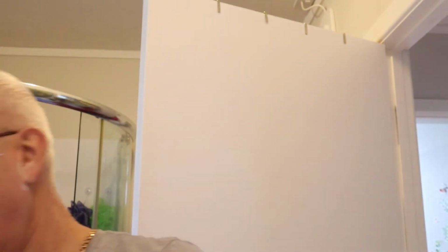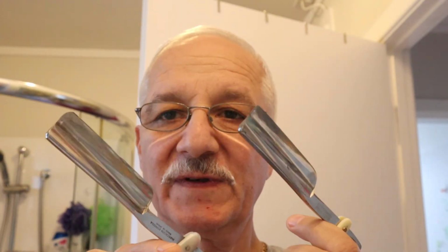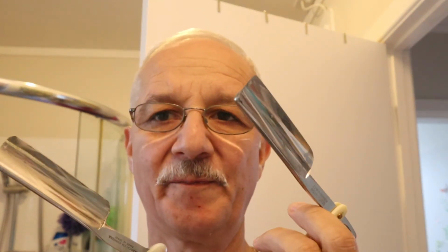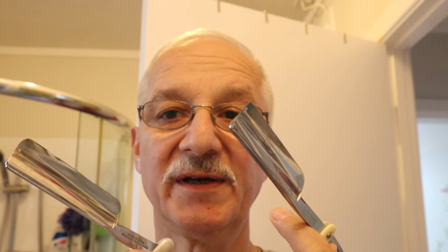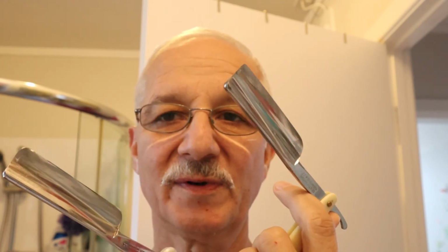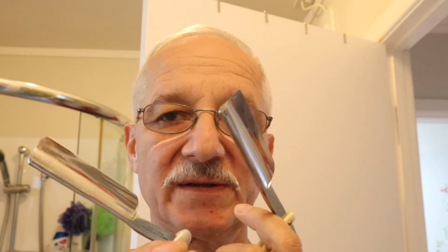And the Filarmonica, it's the same, it looks the same, but the better was the Towa. I feel it a little bit stronger still, maybe. It's a little bit easier to cut hair, the Towa, than Filarmonica. But both razors are excellent.